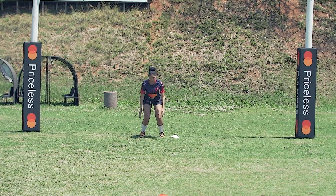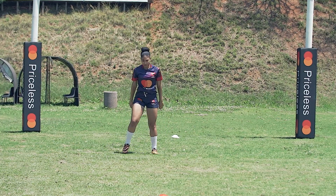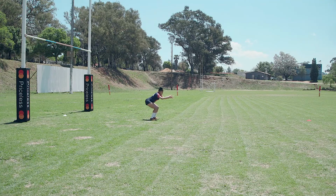Throughout the jump, look forward and not down. Start in a quarter squat position, activating your glutes and hamstrings. Push off the ground and drive forward with the hips and arms as you jump out as far as possible.